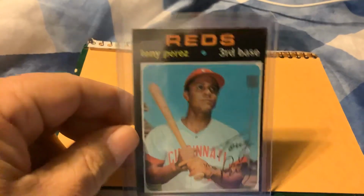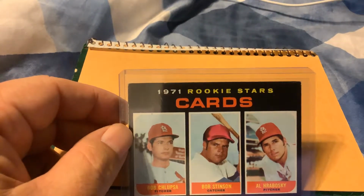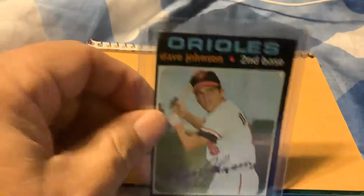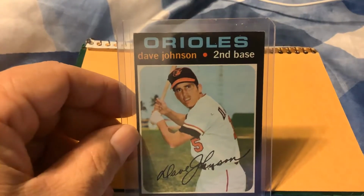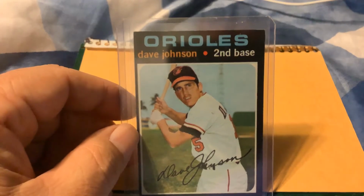Jim Palmer. Tony Perez. Cardinal rookies, most notably Al Hrabosky. Turned out to be a pretty good reliever for a while for the Cardinals. Dave Johnson, before his move to Atlanta, had some good years in Baltimore. Won a world championship in 1970.